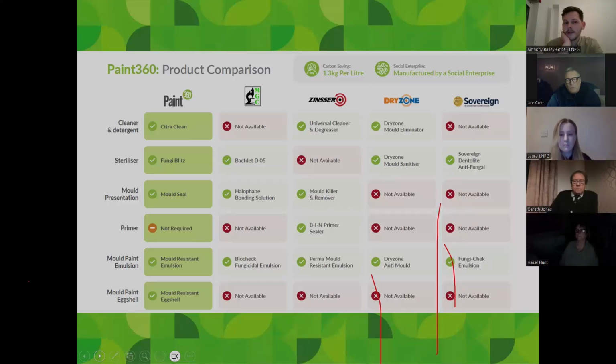The one thing I would mention here is the primer. So Paint360 doesn't require one, so there's no primer. Zinsser have a primer of their own. These others would need a secondary primer, a third-party primer, as it were, or an undercoat of some kind. I'm not an expert in all of their products, and they're all great products, by the way. They all work. You've just got to make your own preferential choice.